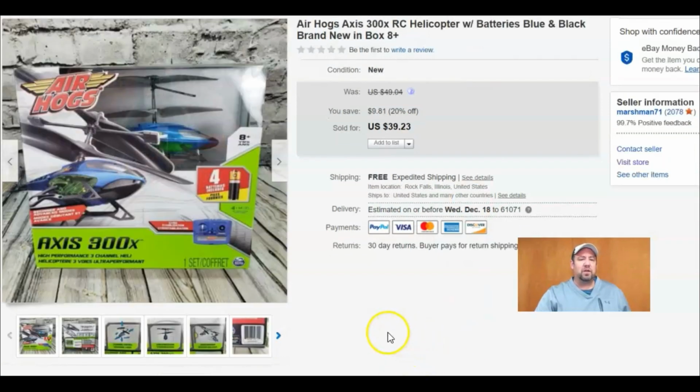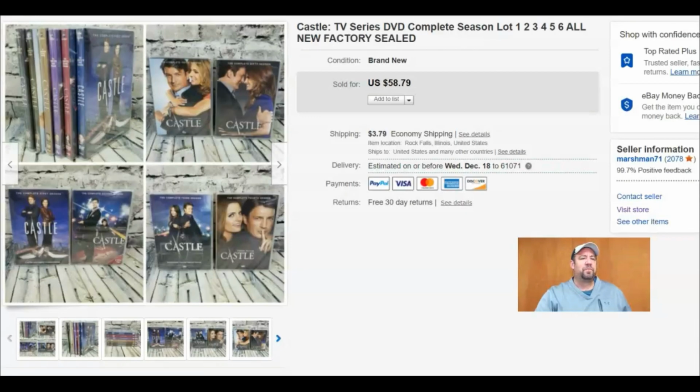This here's the Air Hogs. I've had this for a little while. But yeah, this went for $39.23, and it looks like I had free shipping on that. So I'm kind of surprised, because that is an item that definitely went priority. But yeah, I think I was into that for somewhere between $3 and $5. It was just one of them remote control Air Hogs helicopters or whatever. So nice little item there. I'm sure this would be a nice little Christmas gift for somebody.